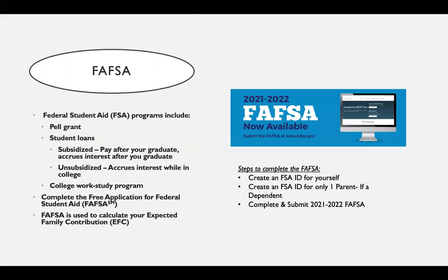Lastly, your FAFSA. So now we've completed our RDS, we've submitted our college applications, and we've requested our high school transcript. We've done all the things that we need to do, and really the last thing that we need to do is the FAFSA. If you want to go to college and receive some kind of federal financial aid, you must complete the FAFSA. There are a lot of questions and myths about the information that one provides on the FAFSA. But it is also important to know that any information that you provide on the FAFSA is protected within the U.S. Department of Education, and it's not shared with any other governmental agency.